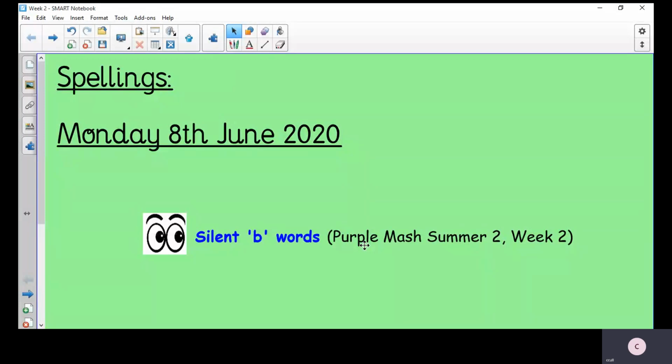So here we have this week's spellings. Now this week, boys and girls, all the spellings have got a silent B at the end. So obviously whenever we see this spelling pattern, we know that the B is silent and we don't stress it.